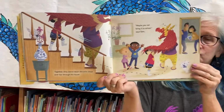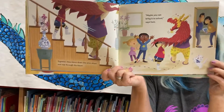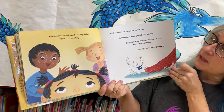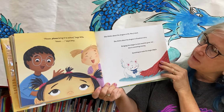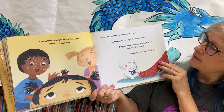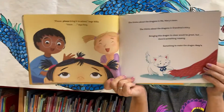Together, they dance down the steps and roar through the house. Maybe you can bring it to school, says Sam. Please bring it to school, begs Willa. Says Amy. She thinks about the dragons in Miss Mary's books. She thinks about the dragons in Grandma's story. Bringing the dragon to class would be great, but there's something missing. Something to make it Amy's.